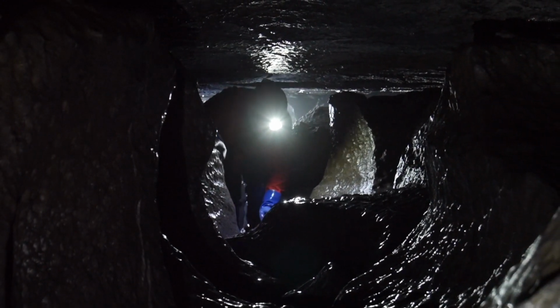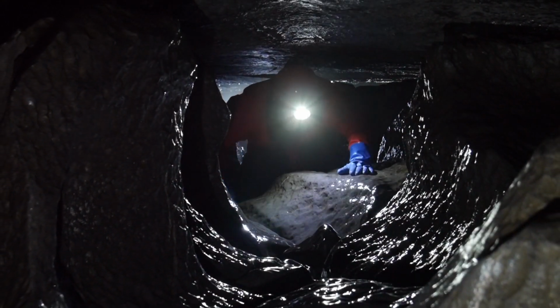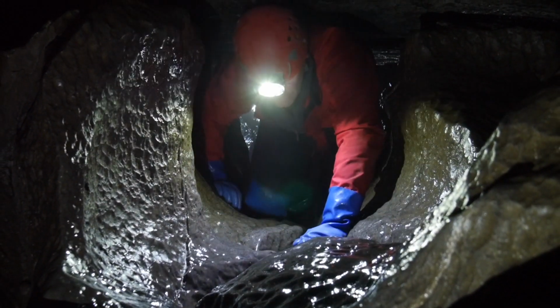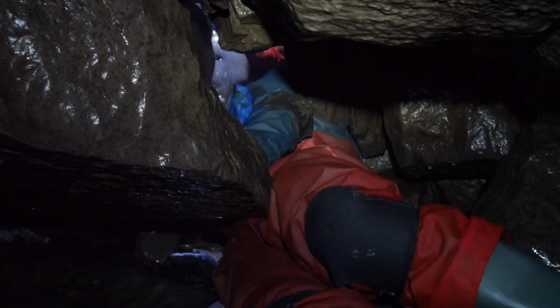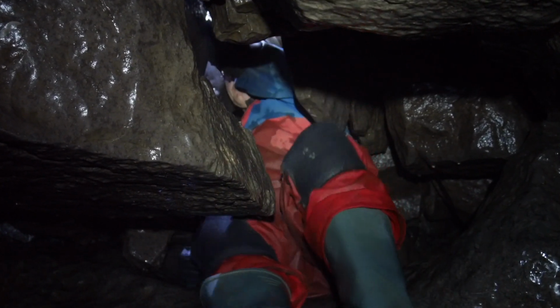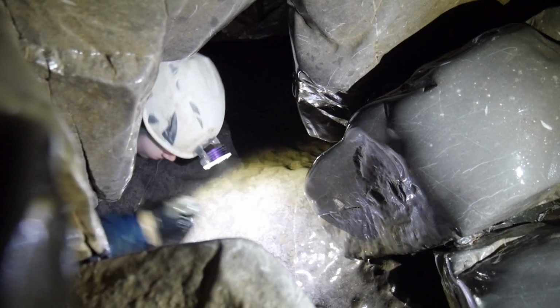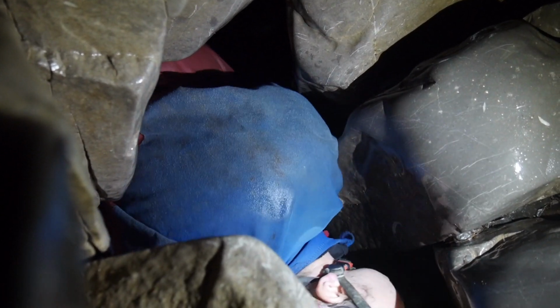A staircase climb just back downstream from the waterfall leads to this tube crawl and the tight connection to Calf Holes. Chloe made the connection look far too easy.